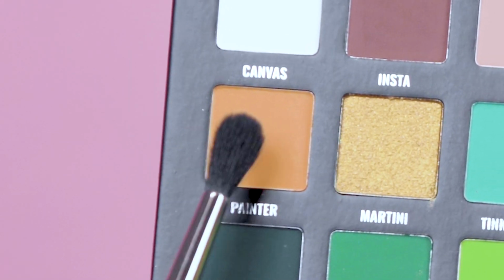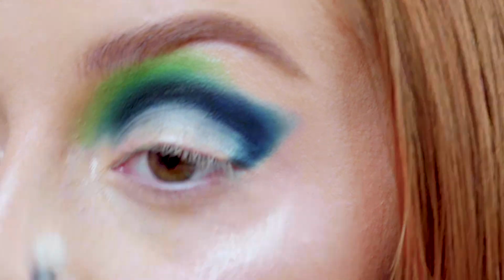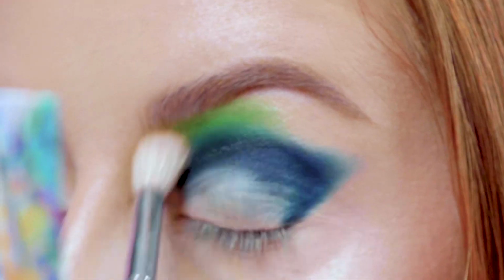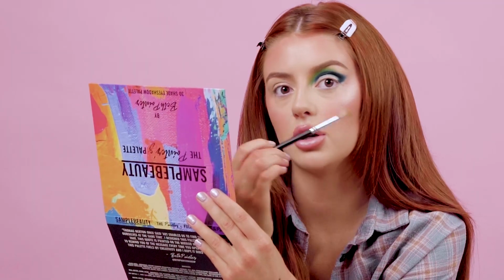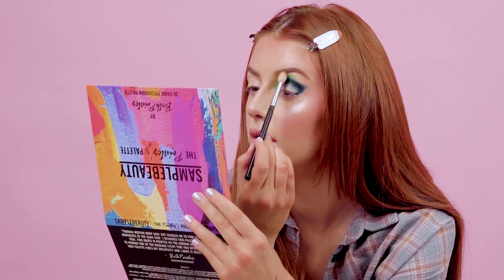Now I'm going to go in with the shade Painter, and it's named that because that's my surname. Loads of people think it's my Instagram name, but it's actually my surname, which fits really well with my job, luckily. I'm going to apply this into the bridge of my nose, coming in from my eyebrow onto my nose, just to create a nice transition into the skin. I like to take quite mustardy shades up into the brow as well to really blend them in and make it all look blown out.